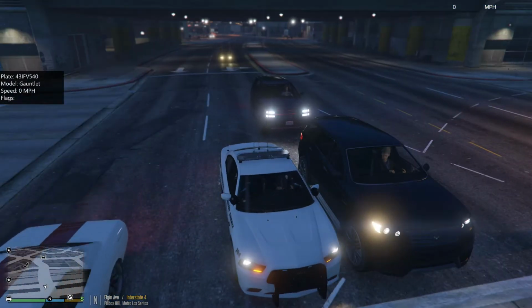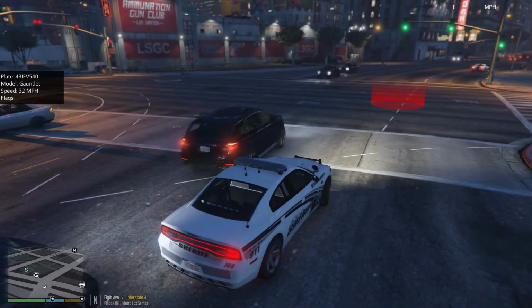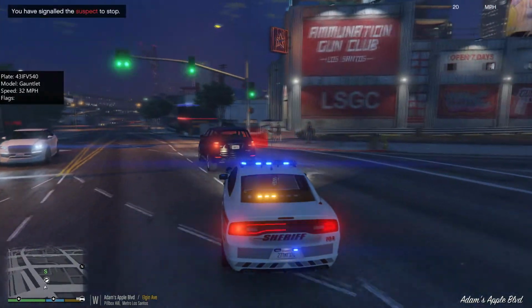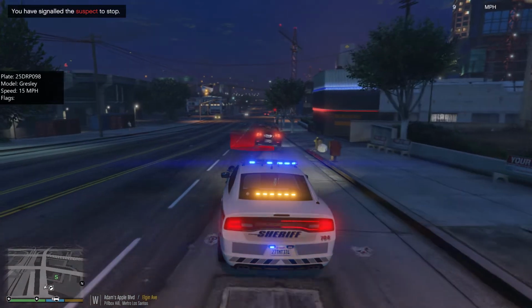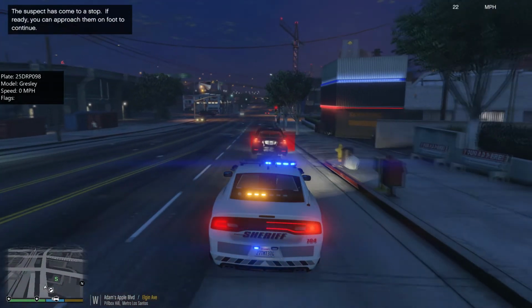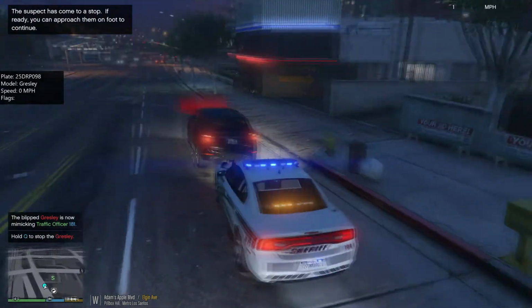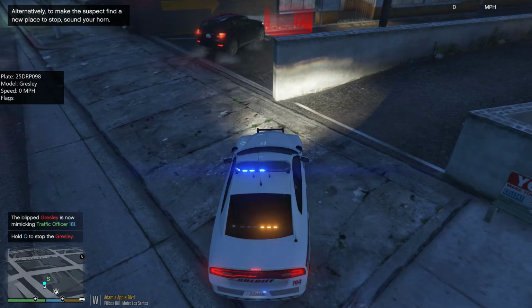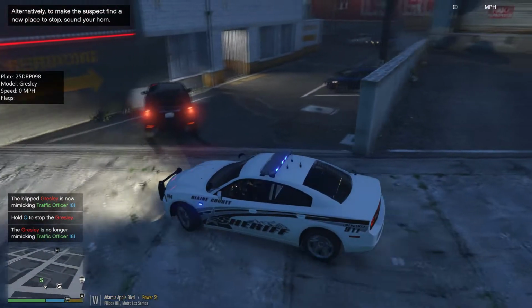Alright, so we're going to be pulling over this vehicle right here beside me. They're being an idiot and they want to pull up beside me. Anyways, we're going to be pulling them over for reckless driving. I don't really know, because they just pulled right beside me, like, randomly. So we're going to pull them over here at Simeon's garage. That's the safest place. So we're going to go ahead and pull in behind them.